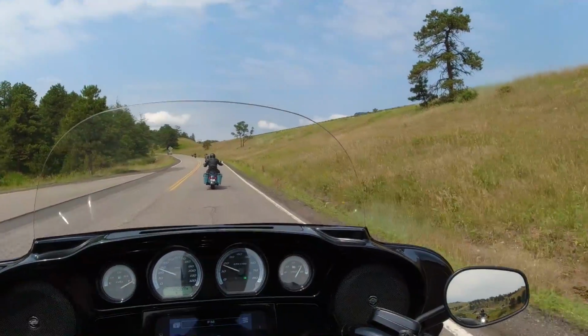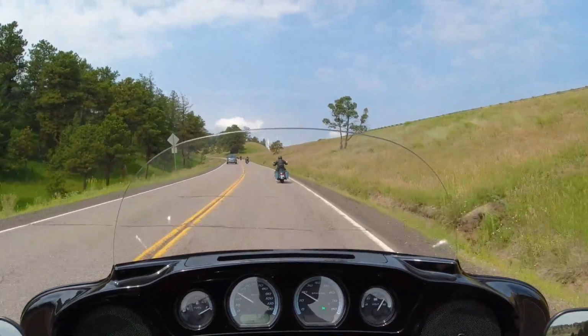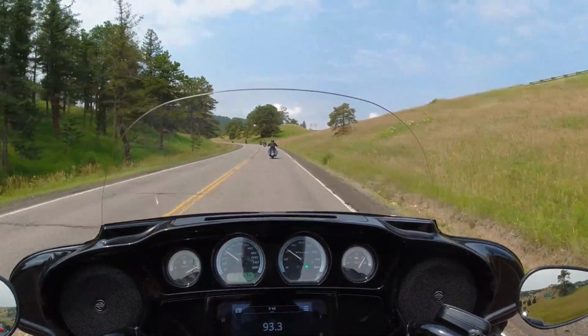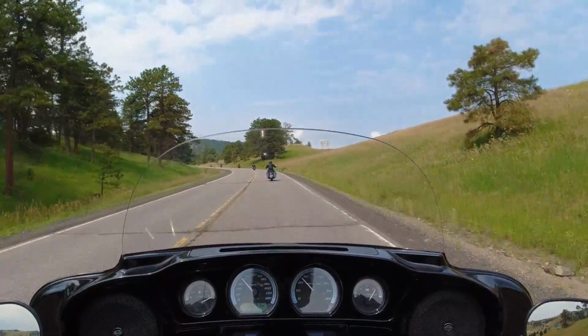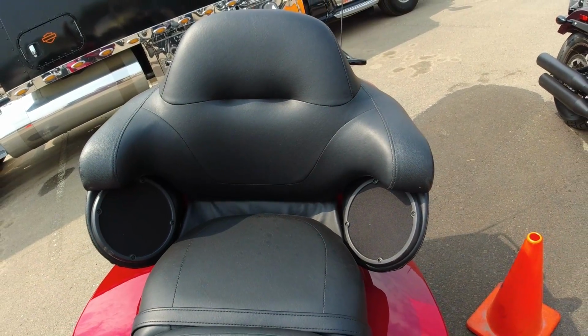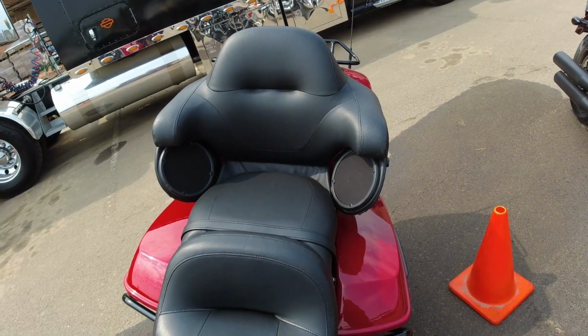This thing is pretty amazing. It's probably the most amazing Harley Davidson I've ever been on in my life. This thing, super well planted, lots of power. Has a pretty good roar to it.